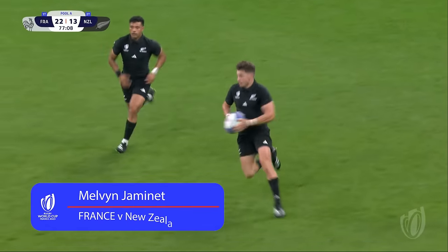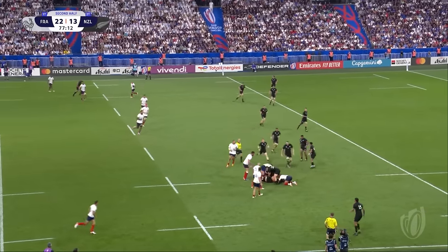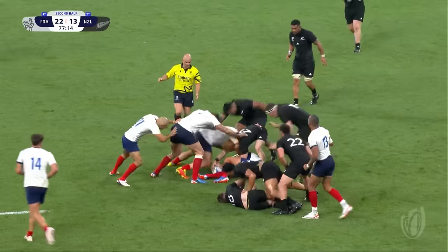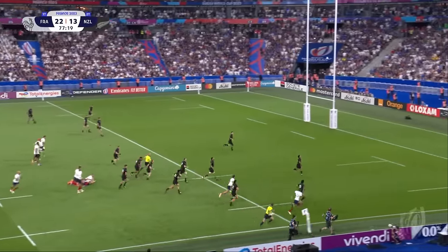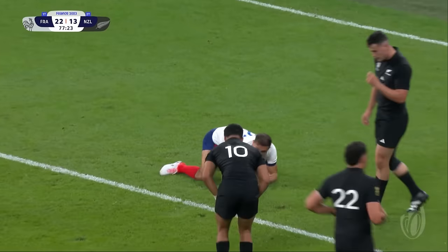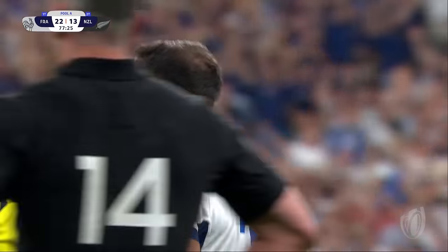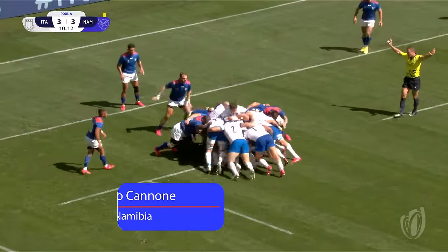Taken over the shoulder from Beauden Barrett. He's got support with him should they choose to run, and they sort of need to. Two scores down inside 3 minutes, and they've lost possession again here. And look who's just going to dig it in behind. Melvyn Jaminet chasing! Jaminet! Down the line. This one straight into the middle for Dino Lamb.